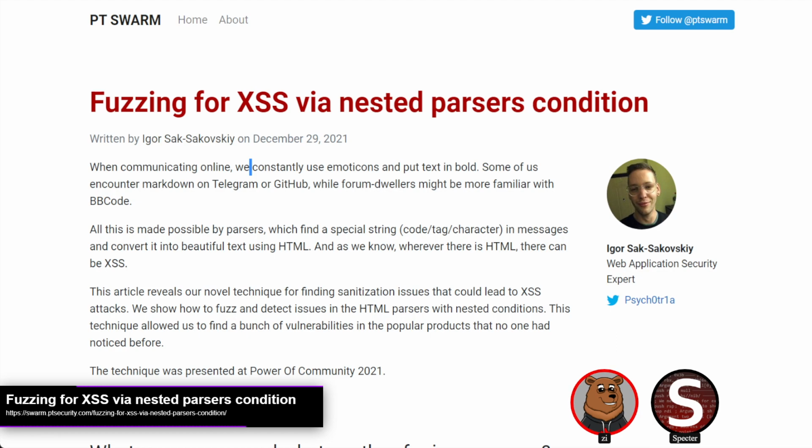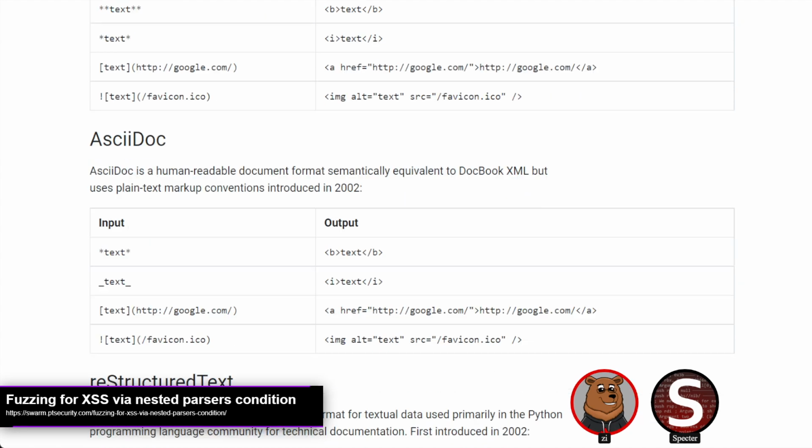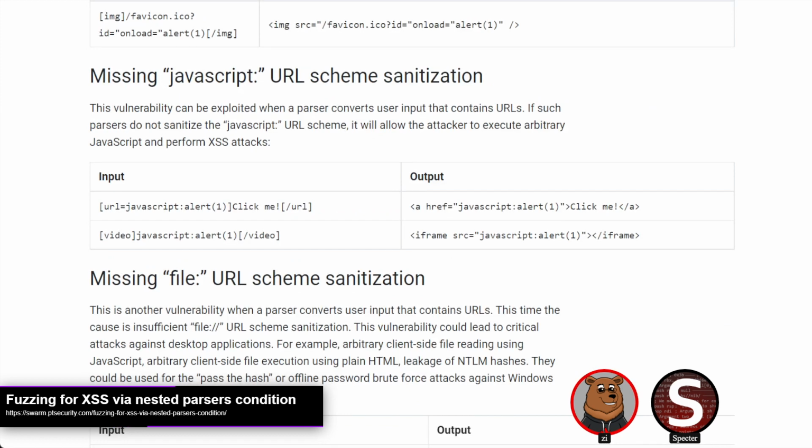Yeah, and with this one, what they were looking for was specifically, title here, fuzzing for XSS via nested parsers condition. The idea being occasionally in applications, you're going to have more than one parser run against code. So say you might have something that parses the video and some other parser, like BB code, markdown, restructured text, that sort of parser running over. Might run a pass looking for video and then run a pass looking for emails or links to turn into clickable links. Might do something like that. So looking for issues where you have nested things there.